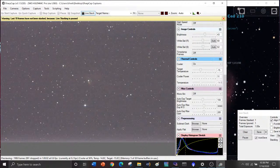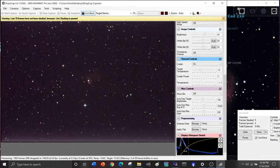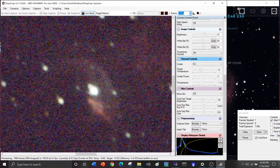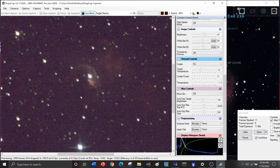Yep, there it is right in the center. Okay, we're starting to see it. Yeah, it's showing up. That's good. Let me zoom in on that. That's a little too much. That's just right. You can start to see this feature over here. That's a structure inside of that bubble nebula. It's the brightest part of it. You can start to see that edge of the bubble. It's really a sphere. It's only a 10-second exposure. We'll let it stack.